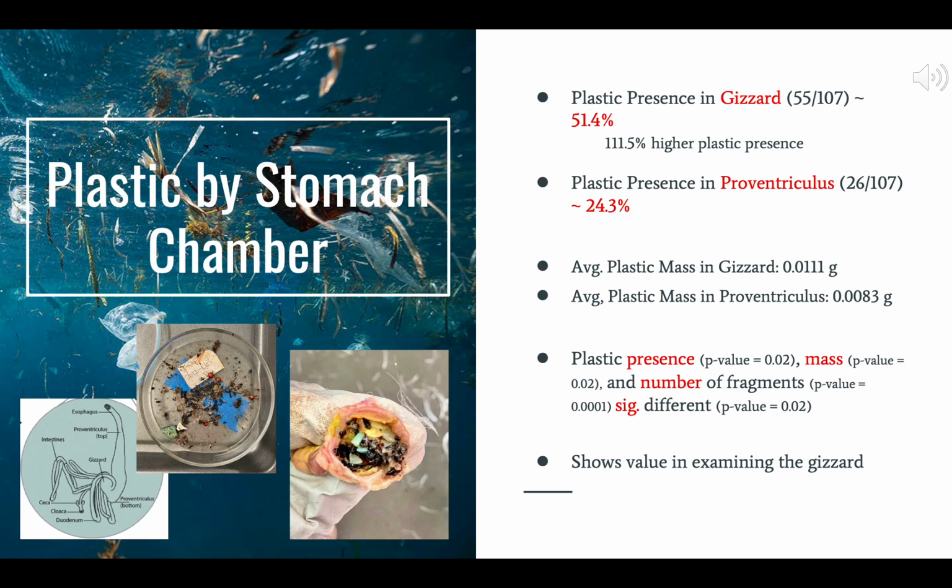In our study, we found 111.5% higher plastic presence in the gizzard compared to the proventriculus. And as you can see, the average plastic mass in the gizzard was also more than in the proventriculus. And in regards to statistics, plastic presence, mass, and the number of fragments were all significantly more in the gizzard compared to the proventriculus. So this shows the value of examining the gizzard.